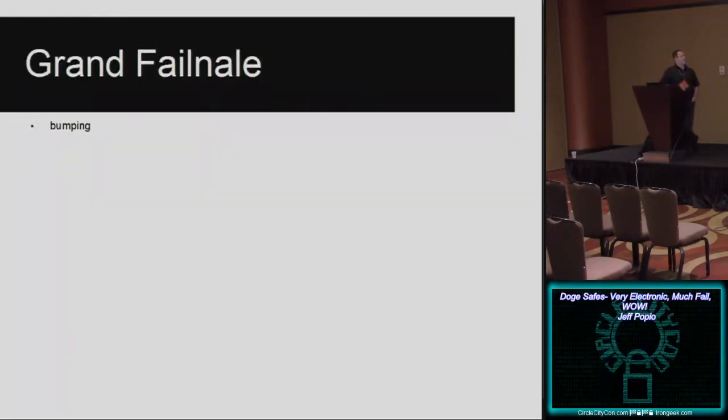So good news is I'm ahead of schedule because I've rambled on up here for a while. But got the grand finale. It's exciting. We have all of these safes here. You can come play with them. We've got metal to shim. The reset button, we've got, obviously they're not bolted down, so we can bump them all, and we can have some fun. So I invite you to come over to Lockpick Village, and we can play.